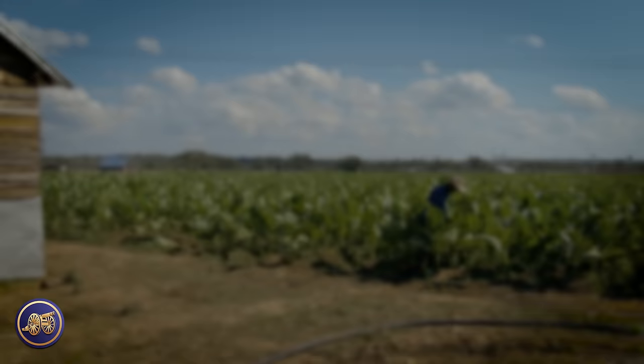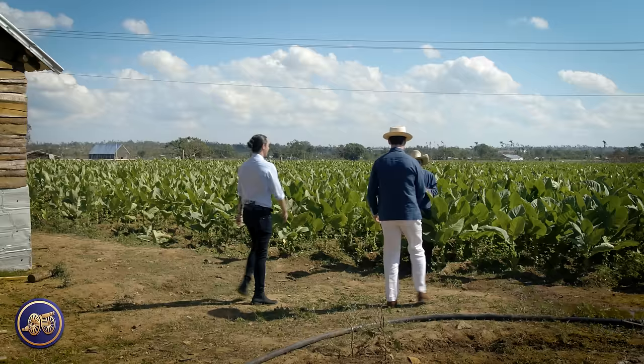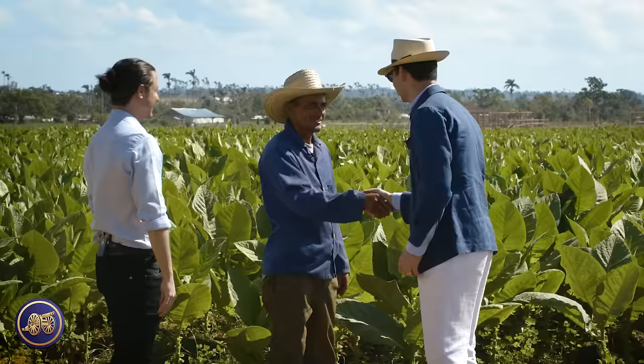Raul, ¿qué tal? ¿Cómo está? How is everything? Muchísimas gracias por todo. It's an honor to be here in your beautiful tobacco field. Es un placer estar acá en esta plantación de tabaco. De verdad que sí, es preciosa.